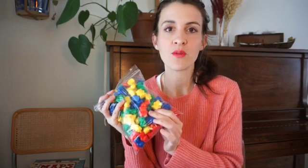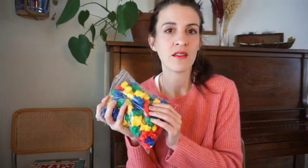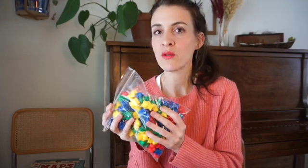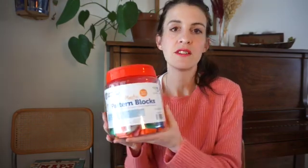We're going to be doing the kindergarten math with confidence, which requires some counters. So I got these bear counters, which on Amazon were a lot more expensive than Rainbow Resource. So I actually got the bear counters from Rainbow Resource. And I got this from Learning Resources off of Amazon.